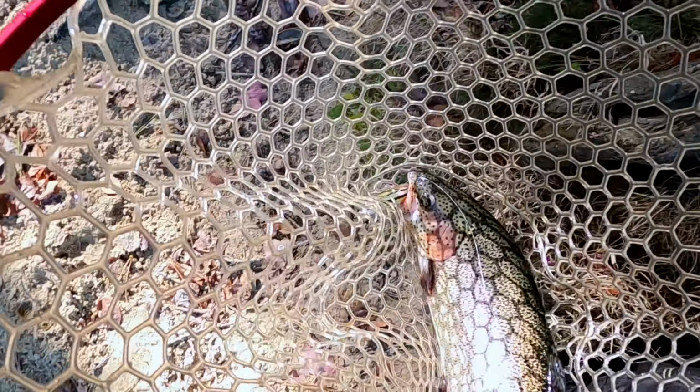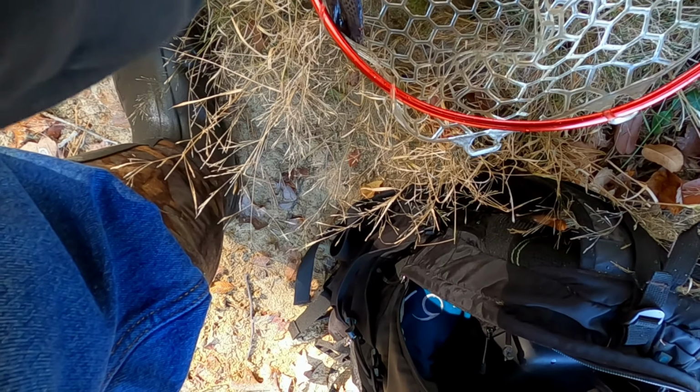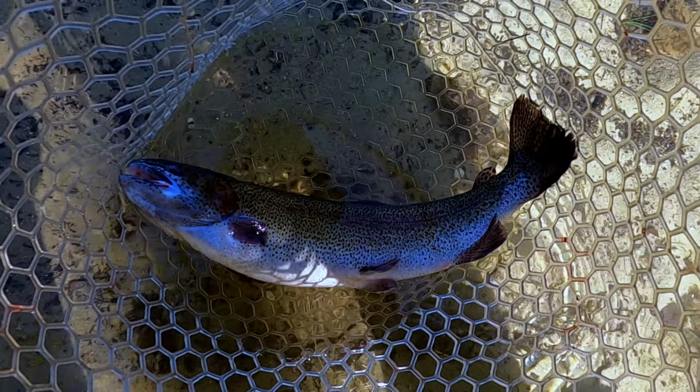Oh, that's a good one. That was a really good one. Got it on a jerk bait of all things. He's got that thing right in his frickin' eyeball too. Oh, that sucks. I'm probably gonna end up having to keep this thing. Well, I'll try to revive him. If he doesn't live, then I'll be bringing home dinner.